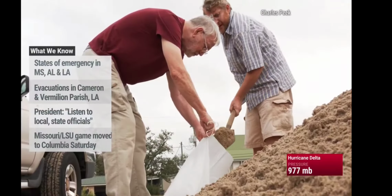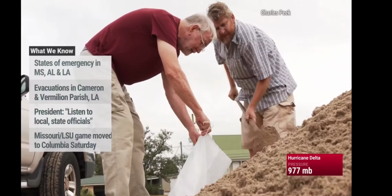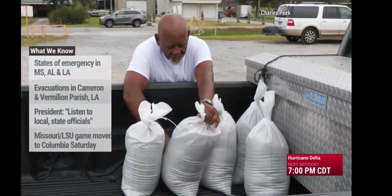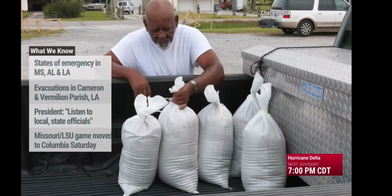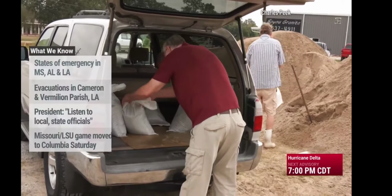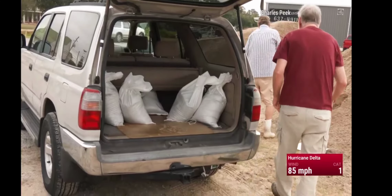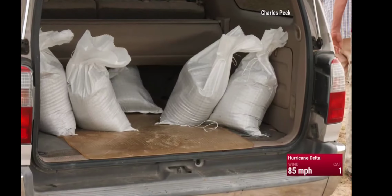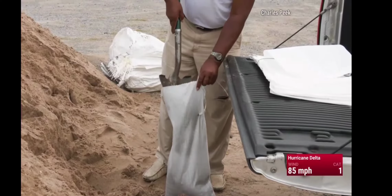The president was briefed today on Hurricane Delta. He's asking Gulf Coast residents to pay close attention to what their local and state officials are asking them to do. The Missouri LSU game will move to Columbia, Missouri to get out of Delta's path. And I'm also learning that Lafayette, the game there between the Ragin' Cajuns, that has also been postponed, actually, that one for Wednesday. Want to check in now with meteorologist Paul Goodloe live for us this evening in New Orleans.